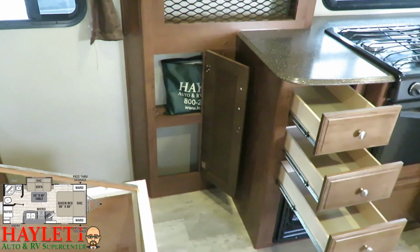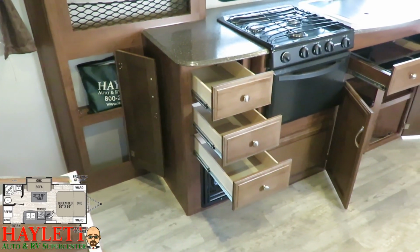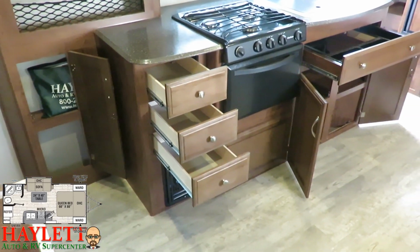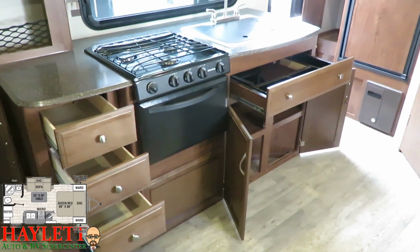And you can see how it sinks in behind that cabinet. The cabinet's actually a little bit bigger than the door. Plywood drawers all the way down to just above the furnace. It doesn't go all the way to the floor, but plenty of storage again for a little trailer.